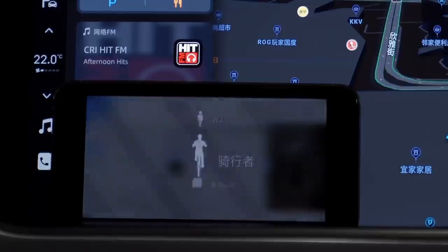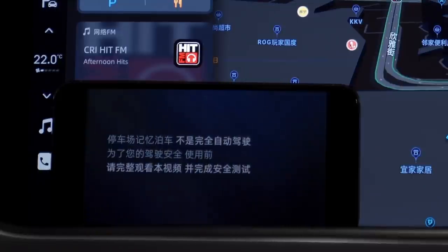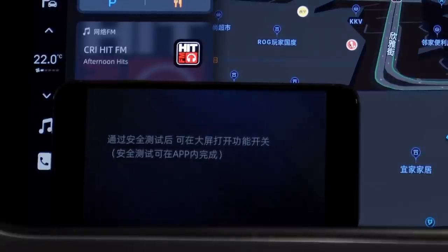So it's now talking about the safety aspects, and it's talking about what things it can actually find, things like pedestrians, moped riders, speed bumps, other cars, those kind of things.